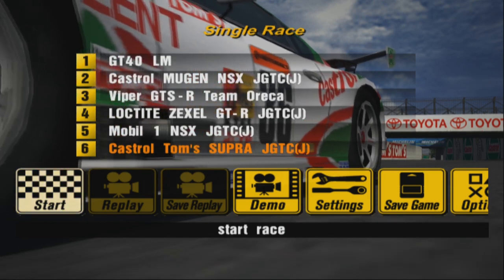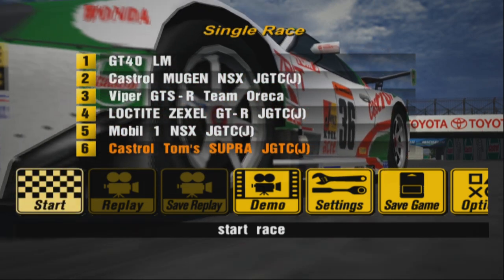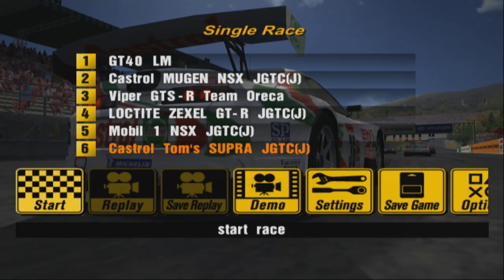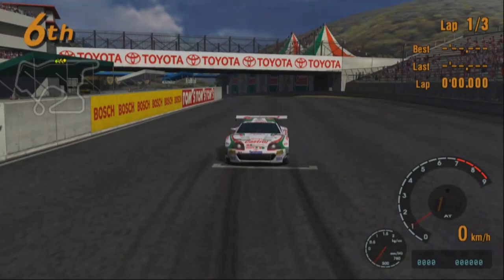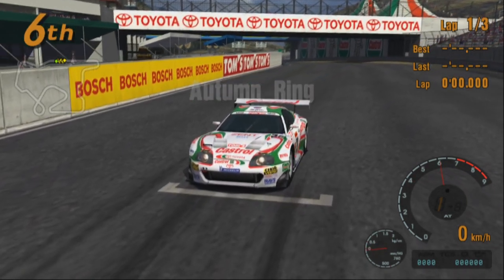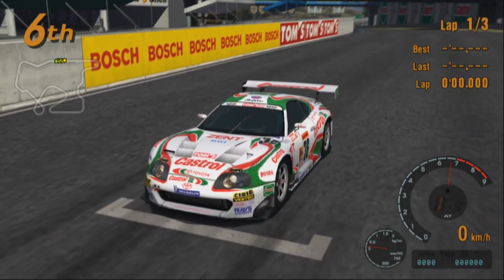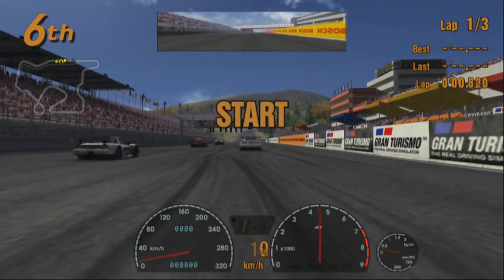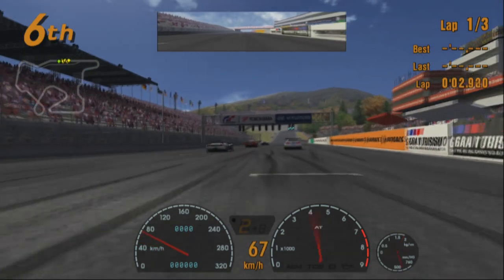So, this looks really, really nice, I have to say. When I was reviewing this footage after capturing it, it looks really, really nice. And I've seen people on YouTube upload some really nice looking footage from PCSX2 of games like Gran Turismo 4, and things look pretty impressive, it has to be said. And the game still holds up well, graphically anyway. So, here we go. We're off the line, things are running nice and smoothly.